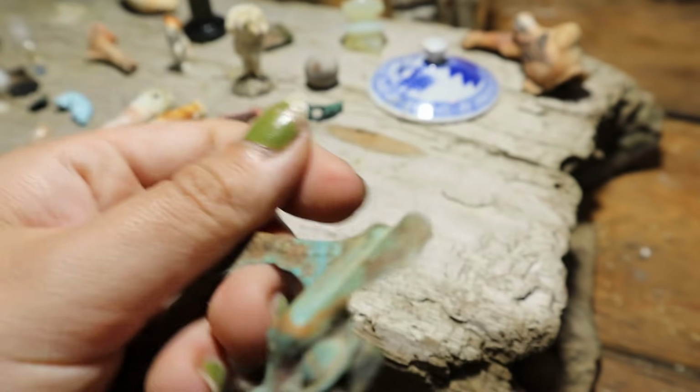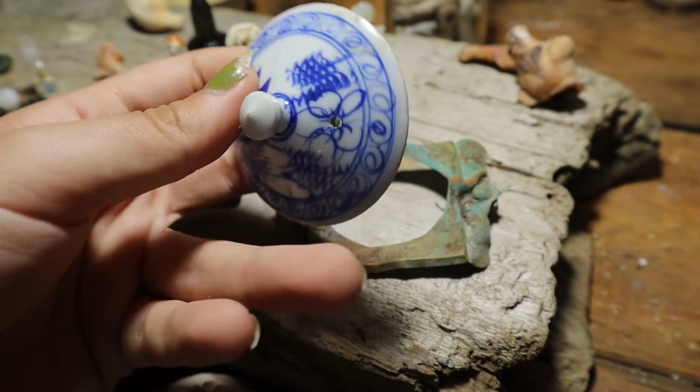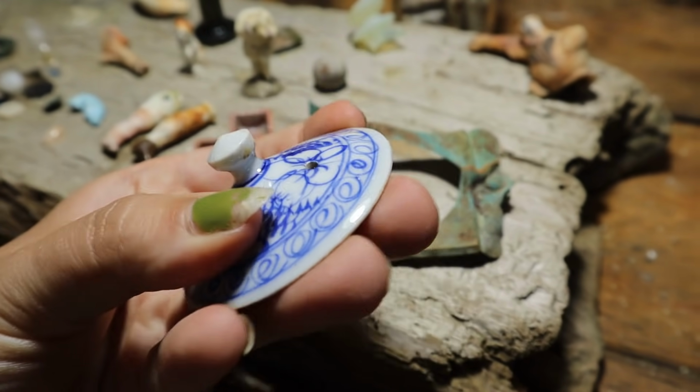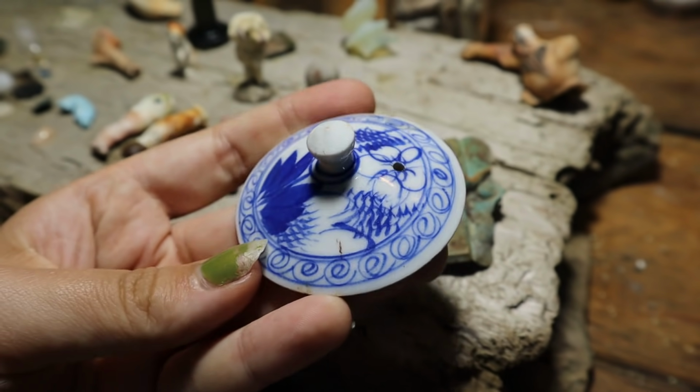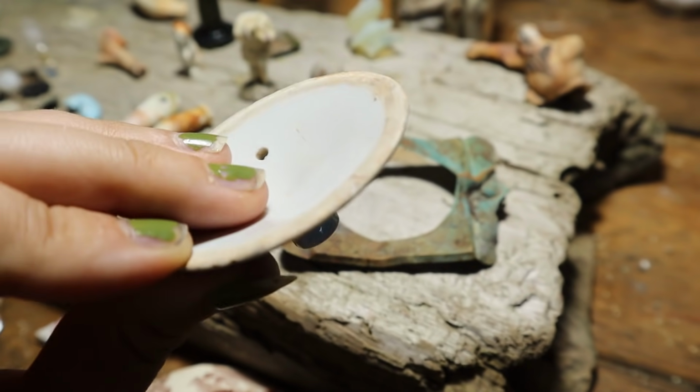Okay, we'll do that. Again, thinking. Mum's glorious little lid. Ooh. It's got a hole. It would have been for tea, I think, a teapot. Incense? No, because it's only got one hole. Very delicate, how it survived. It is crazy.